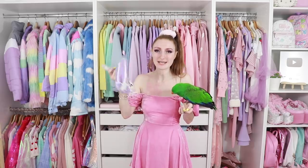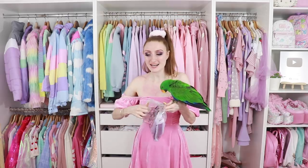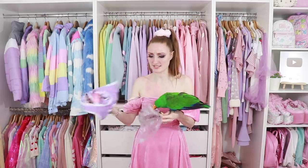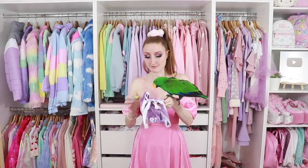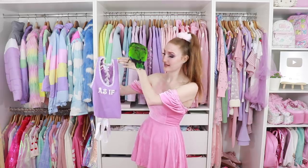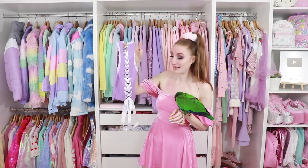This is adorable. I love the purple color. It has little lacy details around the edges. I've been eyeing this one off for a very long time, and I'm surprised it's still on the website because I'm pretty sure it has been on there for quite a while. It's a tiny little purple tank top that says "as if," and on the back it's got these really nice lacy details. I love that back, that's stunning.